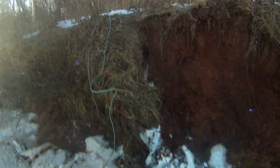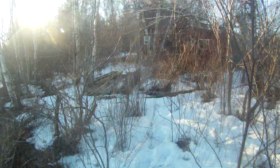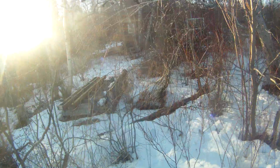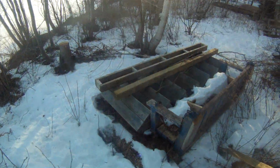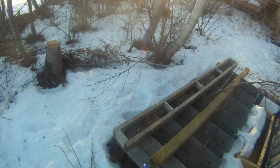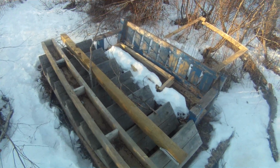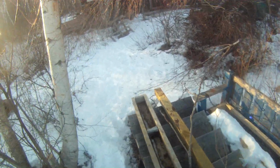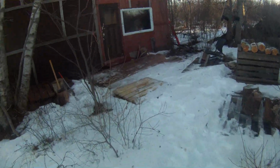I got my trusty old rope here so I can get up the bank. It's a nice set of stairs donated by my friend Rod, and I've had lots of donations from friends here. And another swing there, Scotty donated that. So yeah, it's time to get in and start prepping for supper, I guess.